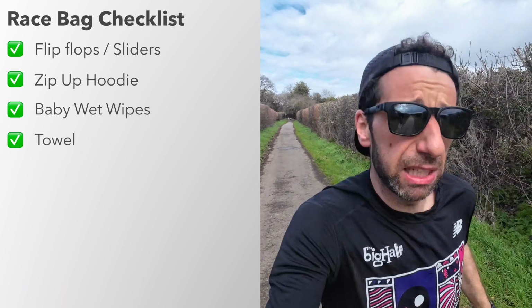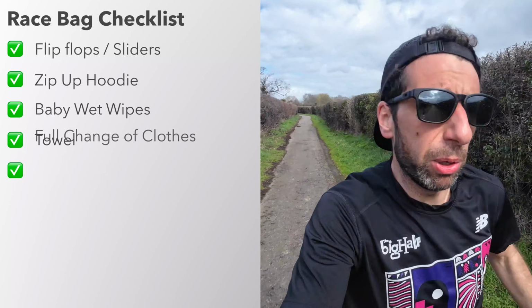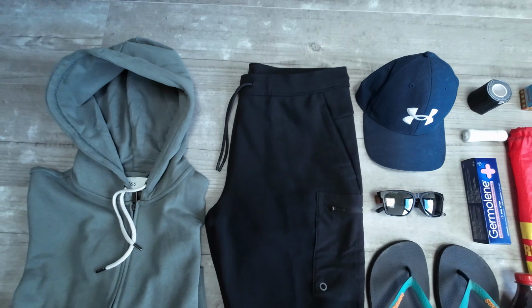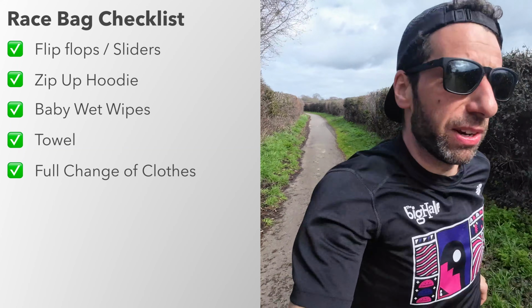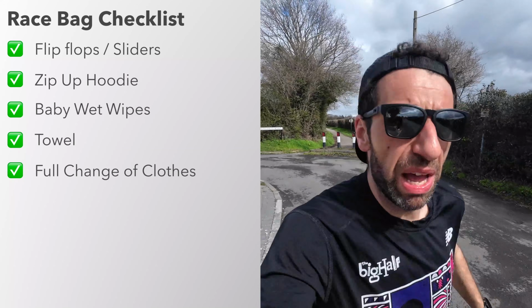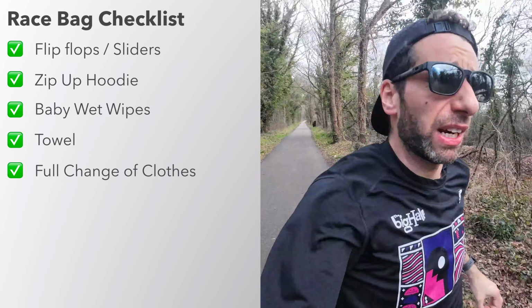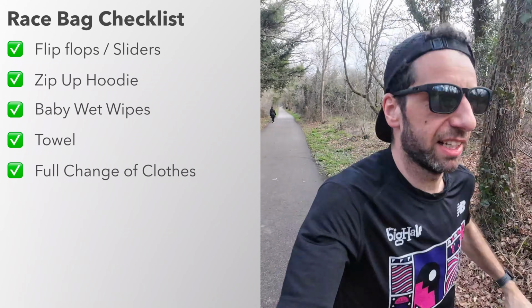I'll bring a towel with me as well, even if it just becomes something comfortable to sit down on. And then I'll be putting in a full change of clothes. So something nice and soft and comfortable, which will involve keeping them flip-flops on. I don't plan on wearing any shoes or trainers. So bear that in mind when you choose your change of clothes. Don't forget a nice fresh hat and sunglasses, because who knows what state my hair will be in at the end of that.